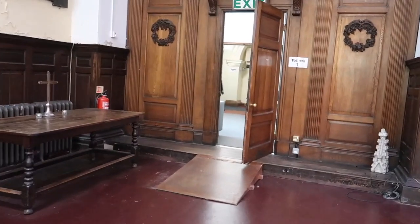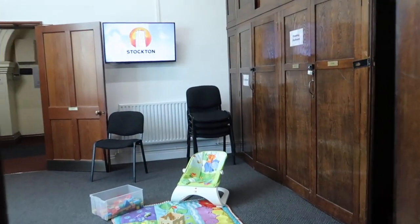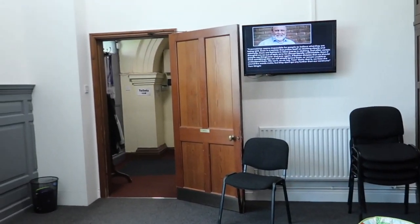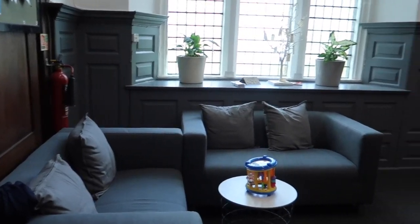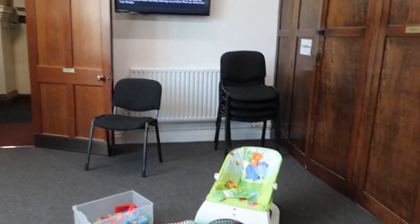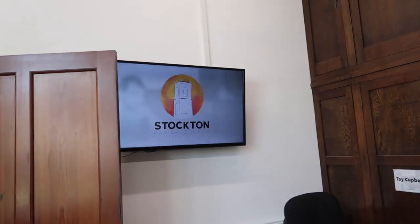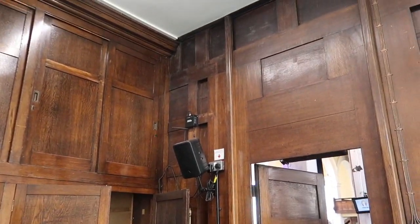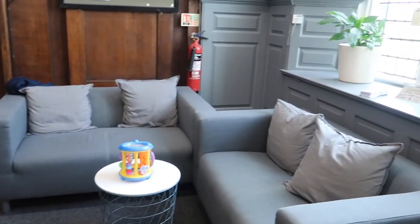But we also have this other room in here. It's called the vestry, and I guess in previous years this is where the clergy would put all their robes on. But we use it as a bit of a meeting room during the week, but also during the service it's another creche. We call it the noisy creche because the service is piped out on a TV, and we have a speaker up here so that families are still connected with what's going on.